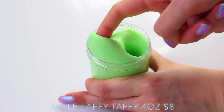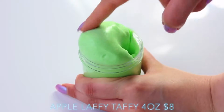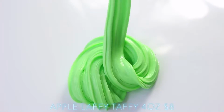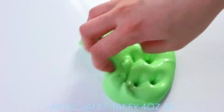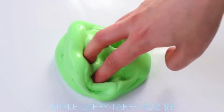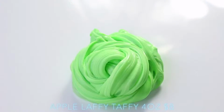Last but not least, we have Apple Laffy Taffy, which is one of her best sellers, and I really liked it because it was so glossy, and as you can see here, it inflates a bunch as well, so it's really fun to play with. I really enjoyed playing with it because it was so clicky, and it smelled amazing. It smelled like Granny Smith apples, and I loved the texture of this. It was a tiny bit harder than it was before, which makes me think it has clay in it.